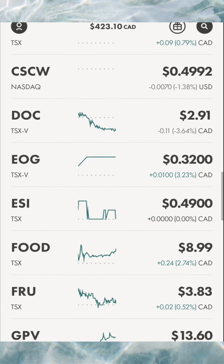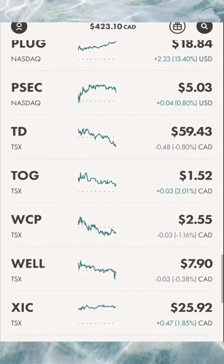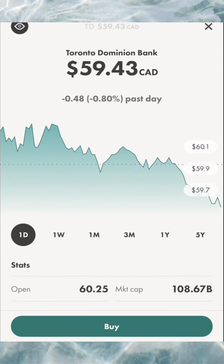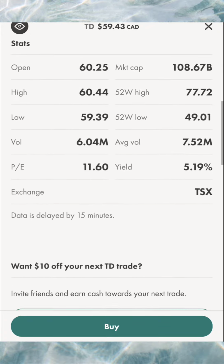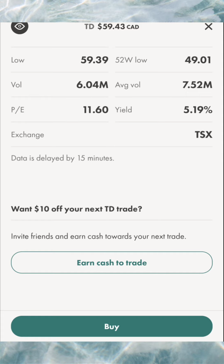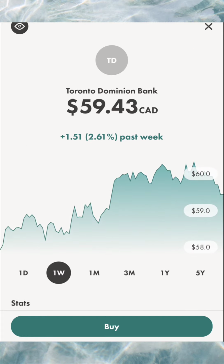These are some of the watch lists I have here. You can save watch lists on here and trade these watch lists. It gives you like a small graph of what it looks like, how much it's been traded for. This is delayed 15 minutes, but don't worry about that. If you're investing, trust me, you will make some money if you put your money in the right stocks.